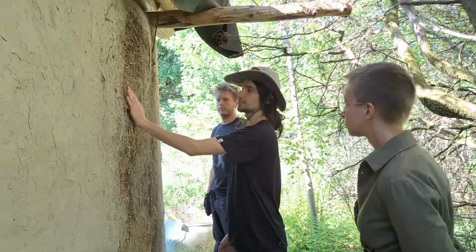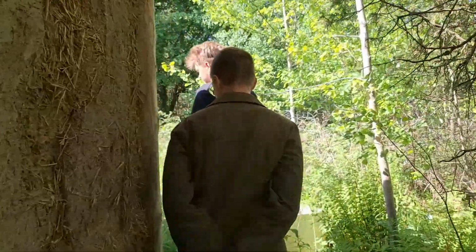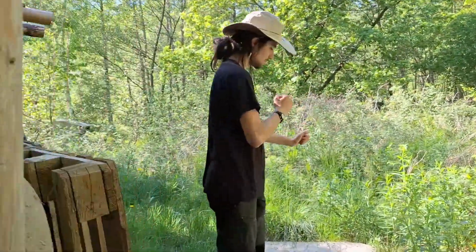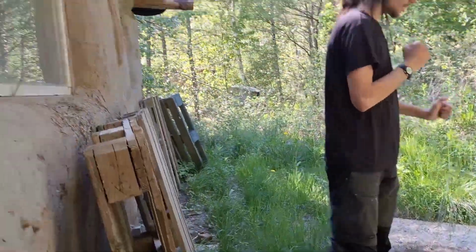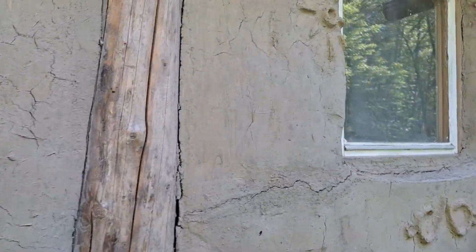Then we're going to mix some clay with some sand that we have over here. We're going to mix it like cement on this board with a shovel. So it's around 60% sand, maybe 70% sand to clay. Protect the wall better against the rain.